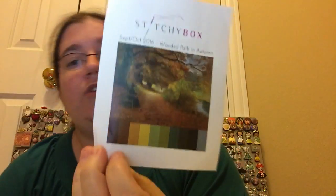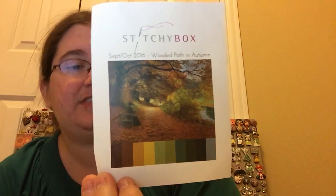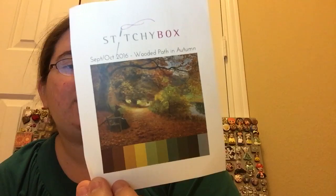But that's not all we got from Stitchy Box. I got my actual Stitchy Box shipment for September and October this month. So let me show you all of the lovely fun things in this box. The September-October theme was Wooded Path in Autumn. So that's the color scheme. It says, welcome to the second year of Stitchy Box. Our second autumn-themed shipment was inspired by Wooded Path in Autumn.